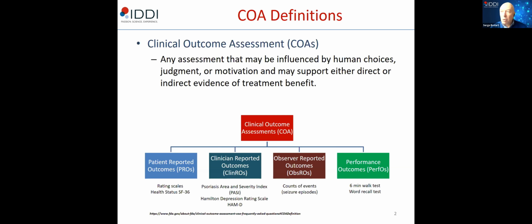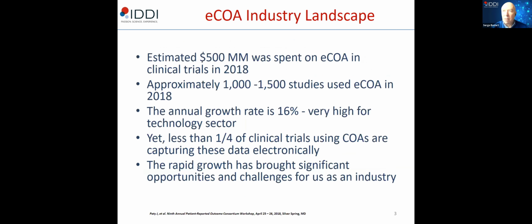Then you have the observer reported outcome and the performance outcome. Observer reported outcome, it's same as a PRO, where the questions are answered by the parents, for example, in the pediatric trial, or for elderly patient by somebody who's living with the patient. And then performance outcome, a good example is the 6-minute walk test. So we count the number of steps that the patient can do in 6 minutes. So that's probably more objective than subjective. I wanted to put this because I'm going to use COA and PROs in the rest of the presentation. And don't worry, it's not going to be technical.